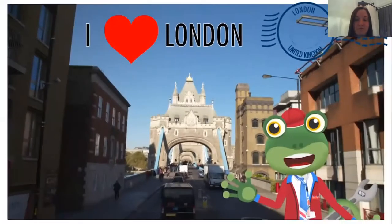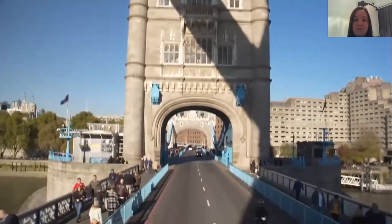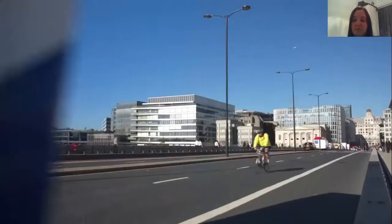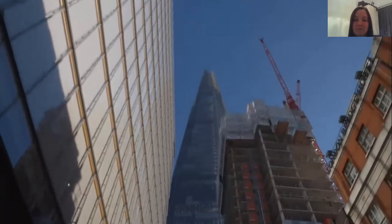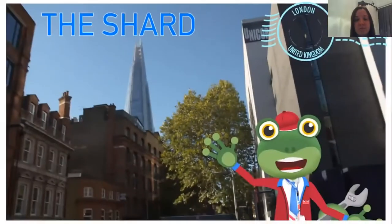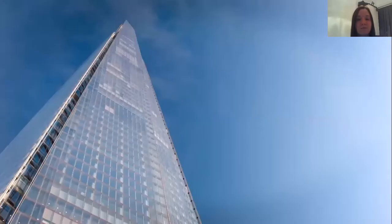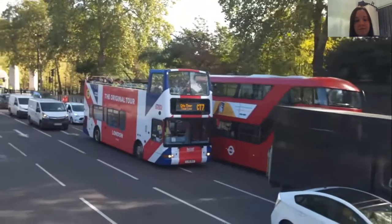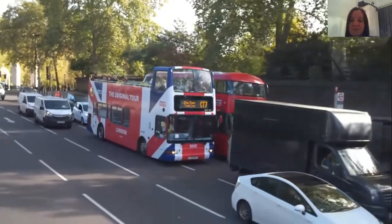Glenn drove the bus across the bridge, across the bridge, across the bridge. Glenn drove the bus across the bridge in London. We looked in the sky and saw the Shard, saw the Shard, saw the Shard. We looked in the sky and saw the Shard. Wow, it's high! What a great day in London town, London town, London town. What a great day in London town.